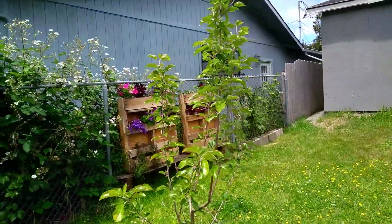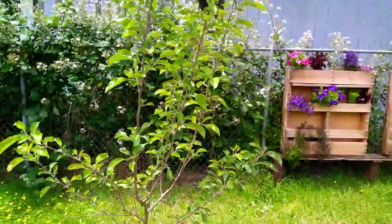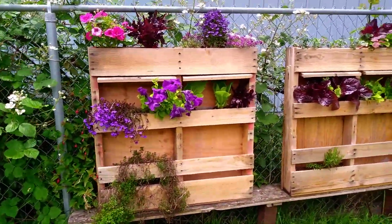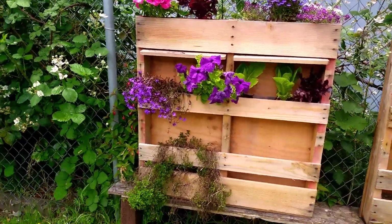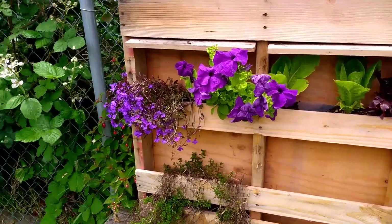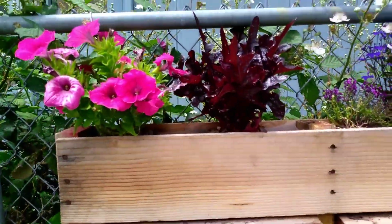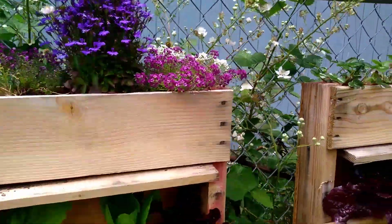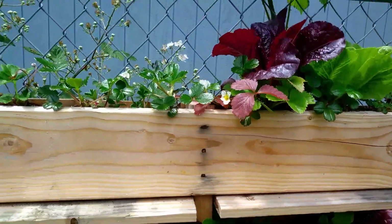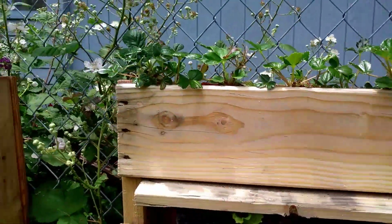Here's the dwarf Honeycrisp apple tree. And my little pallet boxes with mostly flowers and some lettuce in there. The flowers are just gorgeous. Lettuce. Wild strawberries that we picked off the beach, and more lettuce.